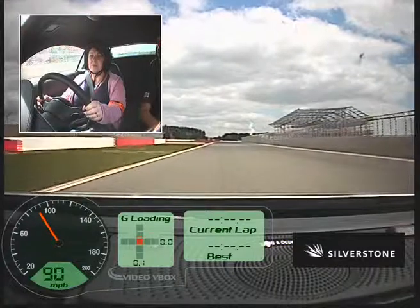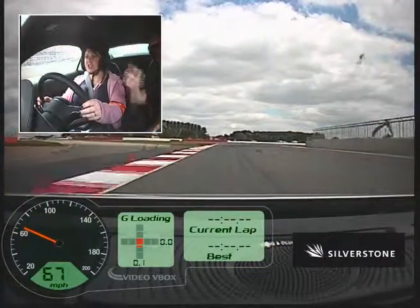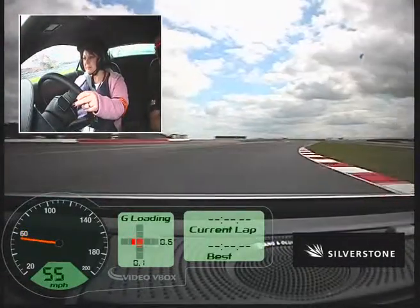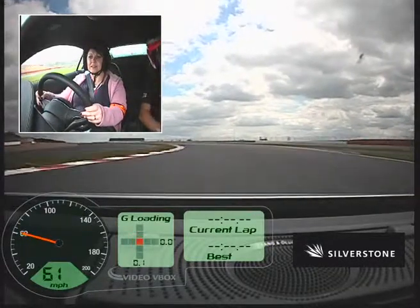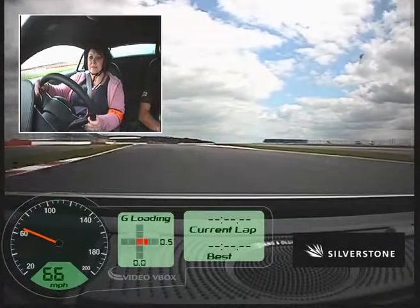So have a little brake now for Abby. Not too much. That's fine. Darling. Off the brakes. Now come to the right. Okay, change back up again. There we go, back on the power. Good. Drive it through. You're in the right gear. That's good. Keep going around to the left here.